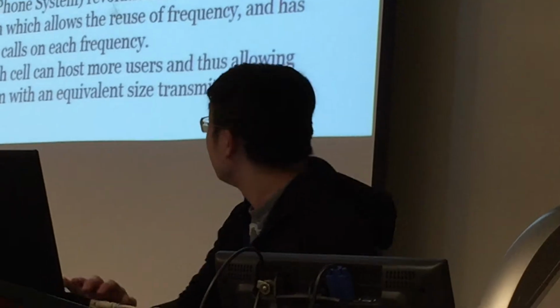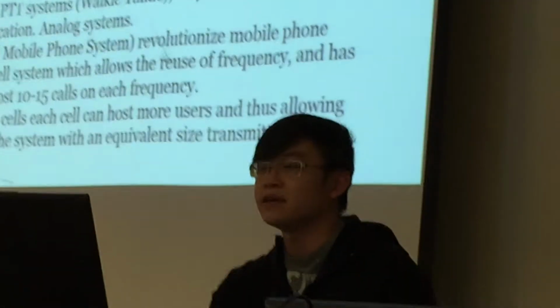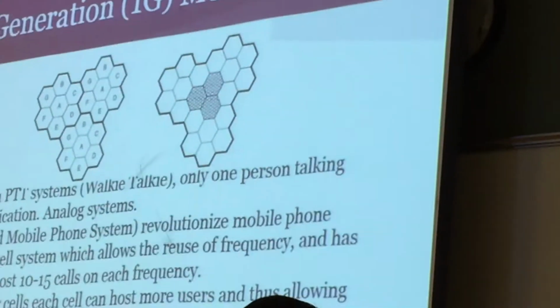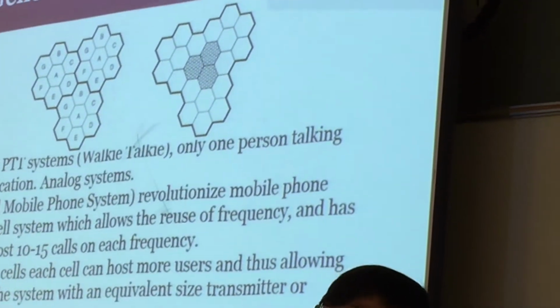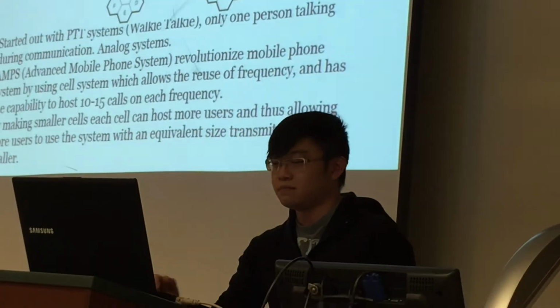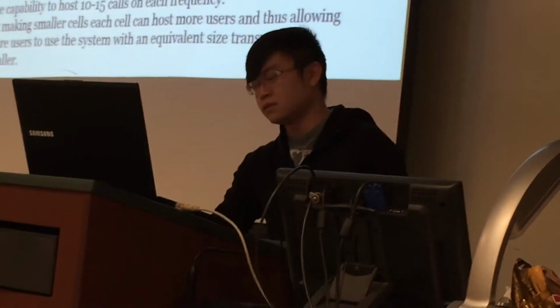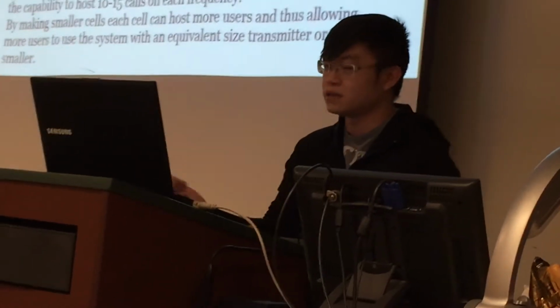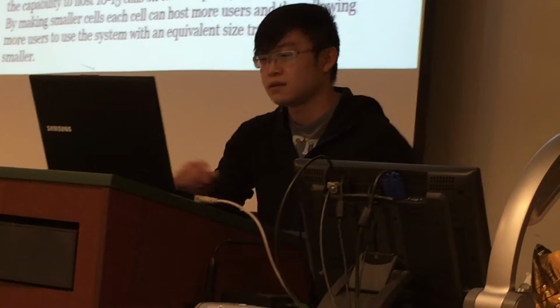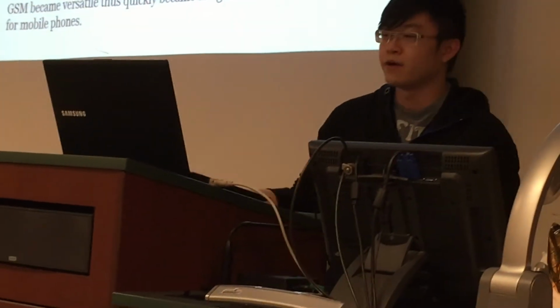So if you look at those A, B, C, D, E, those letters, those are cells. And then the one on the right is cells within cells within cells. So depending on how small you can make the cells, you can pretty much fit a bunch of them in there and make it more efficient, and the amount of power it uses is gonna get lower really quickly. And that was the first generation phone.